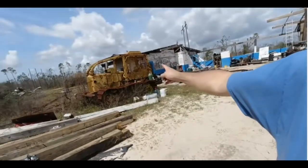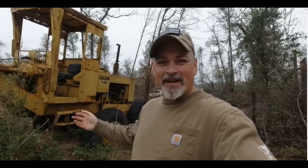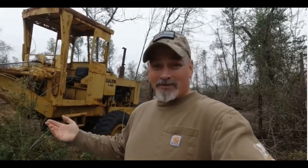How about you? I'm Hank. Welcome to Hamiltonville Farm. Today, we're going to try to crank up that bulldozer. Today, we're going to try to get this old road grader. You know, it's been forgotten about. It's been sitting here in the woods. Will it start? Let's find out.